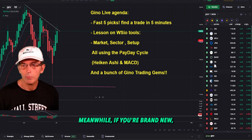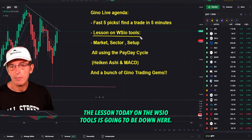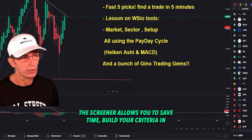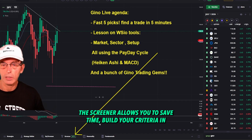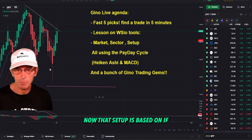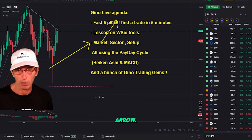Meanwhile, if you're brand new, we're going to show you how we found those. The lesson today on the WSIO tools is going to be down here. It's going to be on the screener. The screener allows you to save time, build your criteria in there to follow these little gems over here called Doji setups.